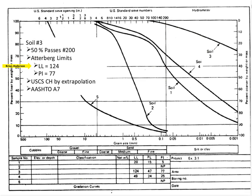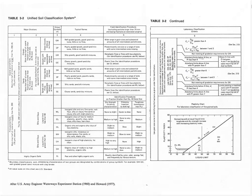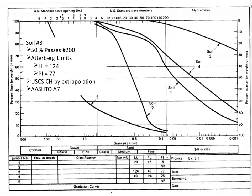So let me back up here. So 124 and 77, just to show you on this chart right here, it goes to 100. If I had to extrapolate out a little bit down here at the bottom, 124 and 77 to me is going to be above this line, probably up in here. So the classification for this material is a CH using an extrapolation.